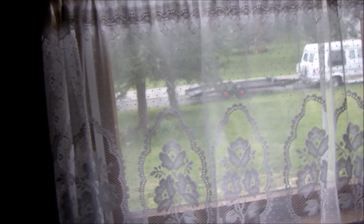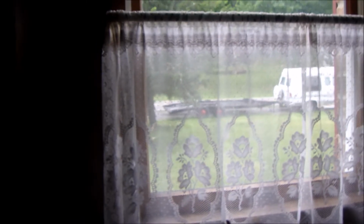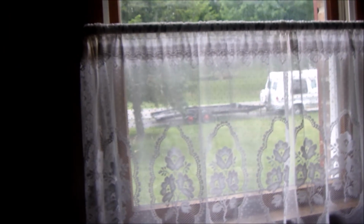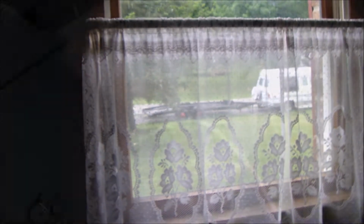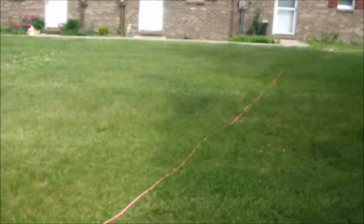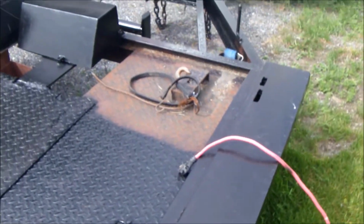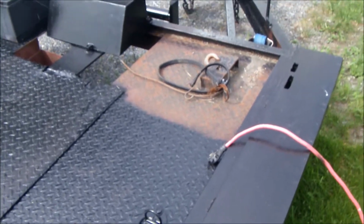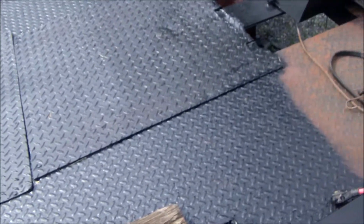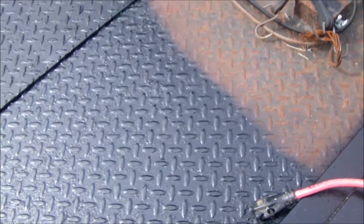That other stuff I painted is still kind of tacky, so I guess what'll work on the trailer, I'll vacuum it and paint it some more. I ran a cord out from the house, so I can vacuum this out so I can start painting it.